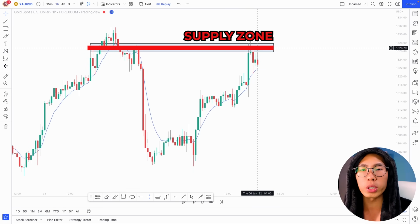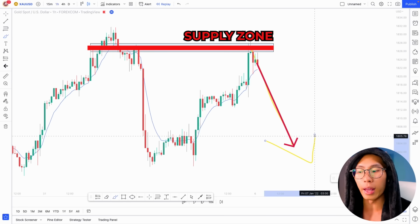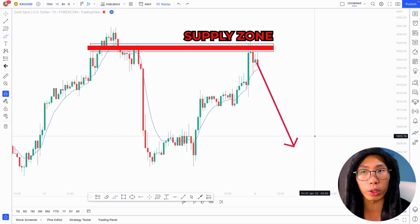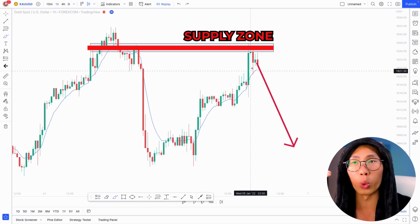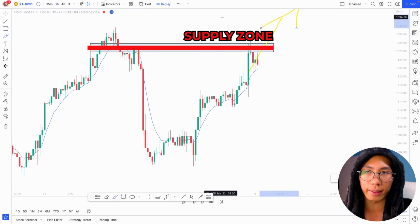I need confluences that tell me that price is going to reverse at this supply zone and head back down. Then that is when I can enter for the trade. Because remember, there is still a chance that price will break through this supply zone, and we will have to cancel this entire trade setup.